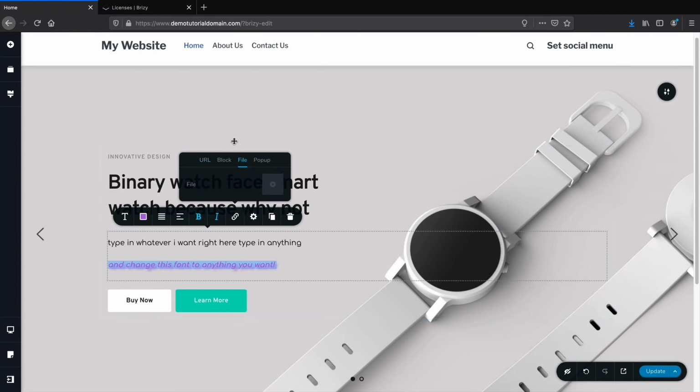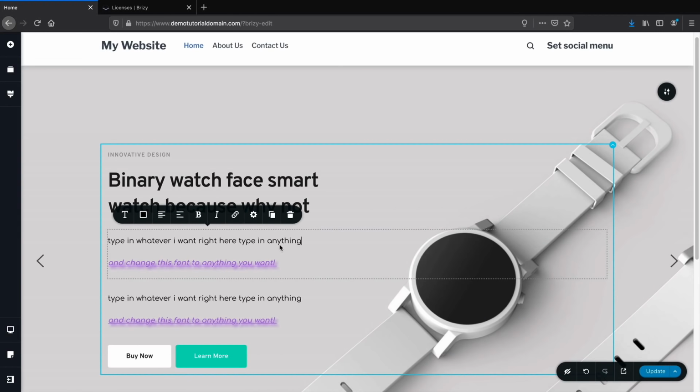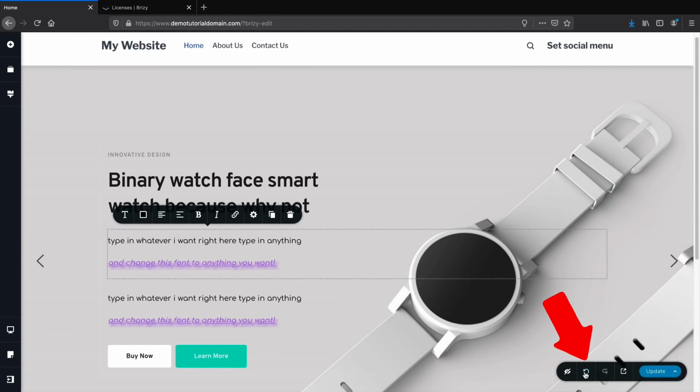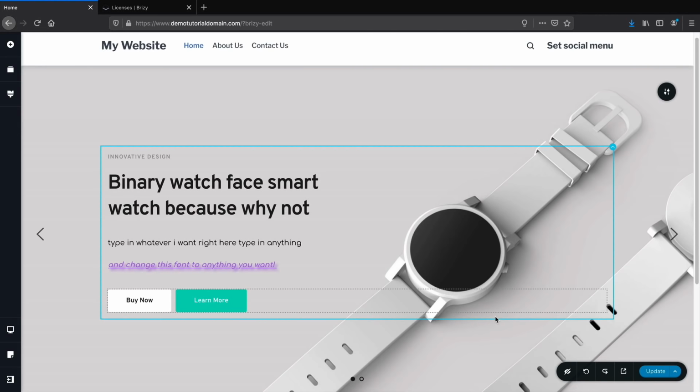And then also we have file, where you can upload a file here if they click on it, and also pop-ups, but we'll talk more about pop-ups a little bit later in this video. Now, if you want to go ahead and clone this, you can click on duplicates, and it will clone everything. And if you don't like what I just did, you can go ahead and click on this undo option on the bottom right, and that will undo basically anything that you did. So if you made a really big mistake, don't panic. You can always undo whatever you did.